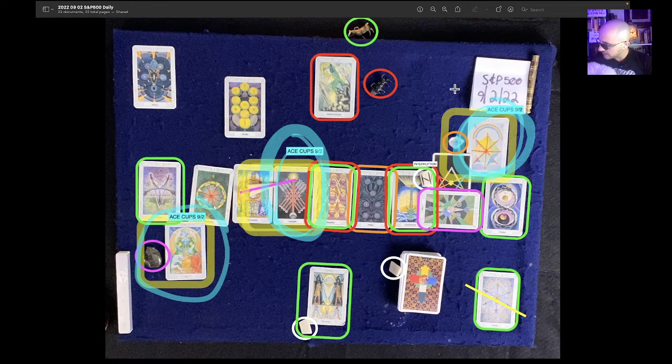Are you okay, buddy? You want to sit down? They're in close proximity to each other. What's up? You want to come back? You're funny. You are funny. Sorry, guys.